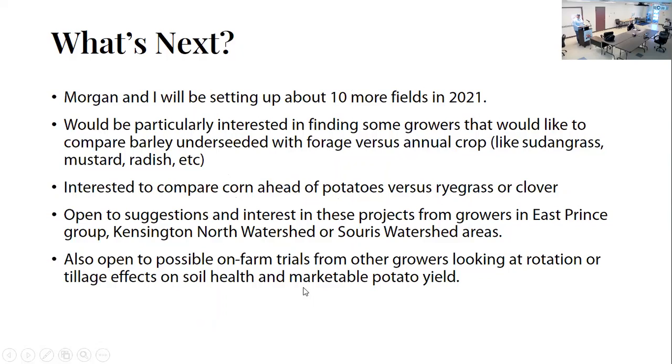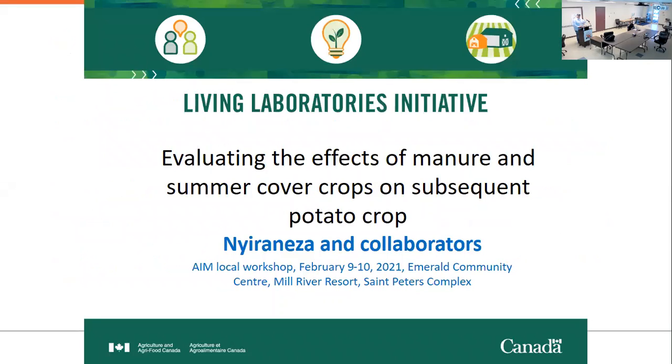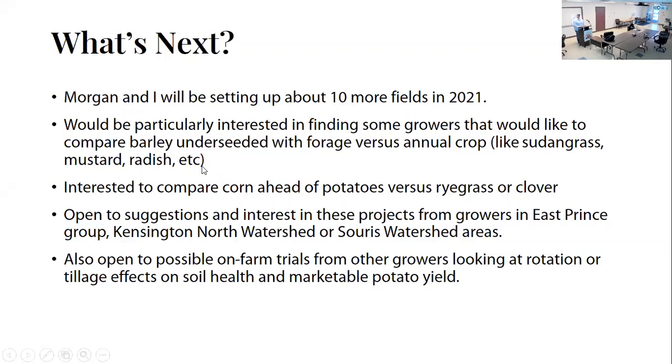Morgan and I will be setting up 10 more fields this year in this project that then will be in potatoes in 2022. We're particularly interested in finding some growers that would like to compare, say, a traditional barley underseeded with a forage versus an annual crop like Sudan grass or mustard or radish. So we can compare that low tillage but maybe higher nematode system versus this annual cropping system. We've also had a few growers that are maybe interested in looking at corn ahead of potatoes. So versus ryegrass or clover, we might look at doing a field or two on that to see if it has any impact, negative or positive, on organic matter.